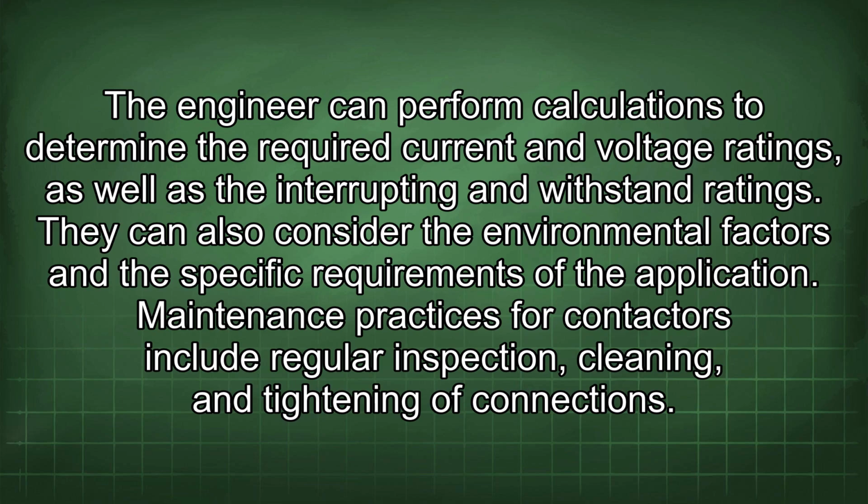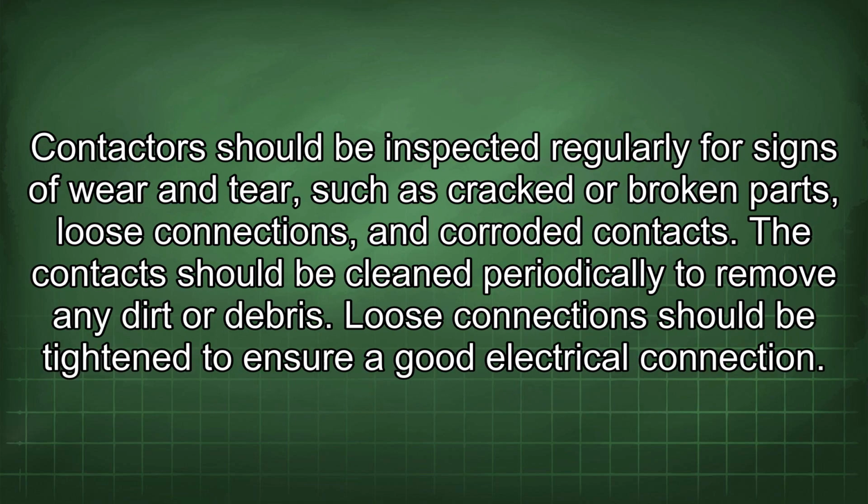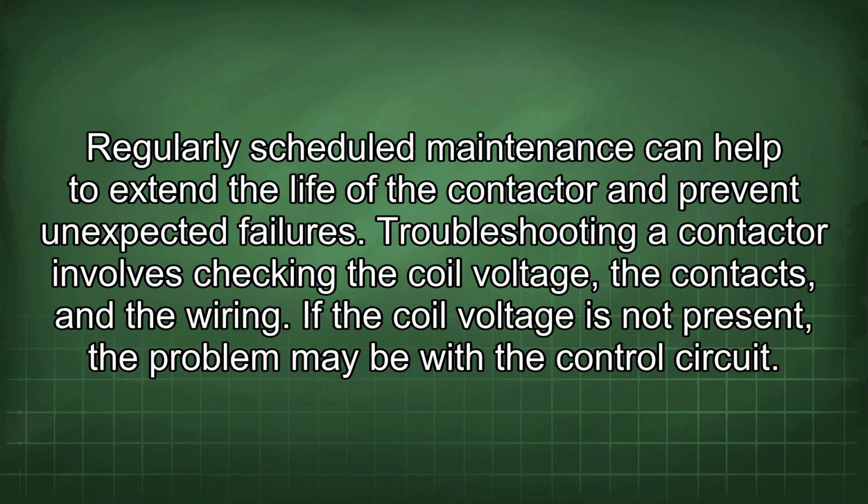Maintenance practices for contactors include regular inspection, cleaning, and tightening of connections. Contactors should be inspected regularly for signs of wear and tear, such as cracked or broken parts, loose connections, and corroded contacts. The contacts should be cleaned periodically to remove any dirt or debris. Loose connections should be tightened to ensure a good electrical connection. Regularly scheduled maintenance can help to extend the life of the contactor and prevent unexpected failures.